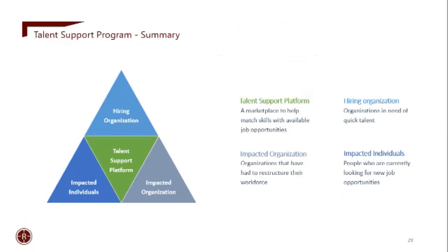So what is the summary here? As you can view, talent support program is a connecting link between the impacted organization, the impacted individual, as well as the hiring organization. It's a marketplace which would help match skills of the impacted individual to the current job openings for organizations who are looking for quick talent, as well as help the impacted organizations who are going through a restructure of their workforce, connecting each of them with the help of the platform that we have created, as well as providing them with a suitability score for the relevant candidates who have applied for this particular job role.